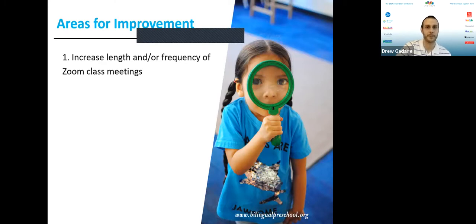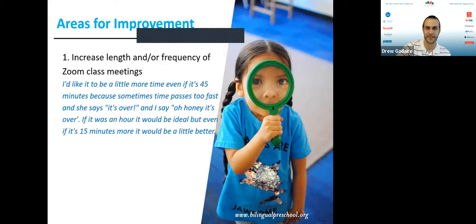A few areas for improvement. In every single focus group, we had families asking for longer or more frequent Zoom classes. This is shown by this quote. "I'd like it to be a little more time, even if it's 45 minutes, because sometimes time passes too fast. And she says, it's over. And I say, oh, honey, it's over. If it was an hour, it would be ideal, but even if it's 15 minutes more, it would be a little better."